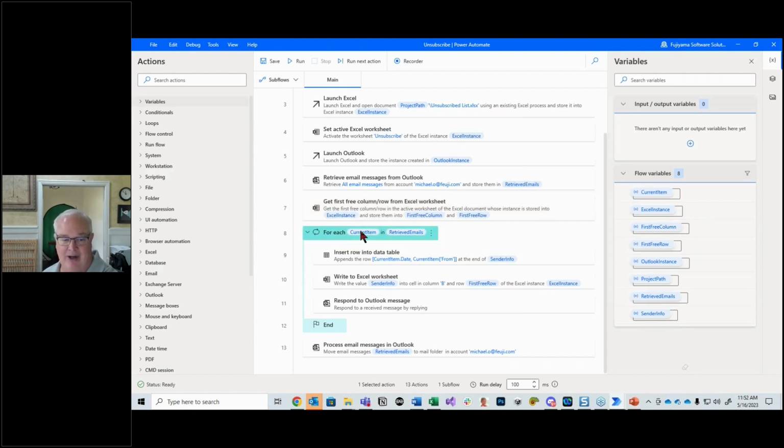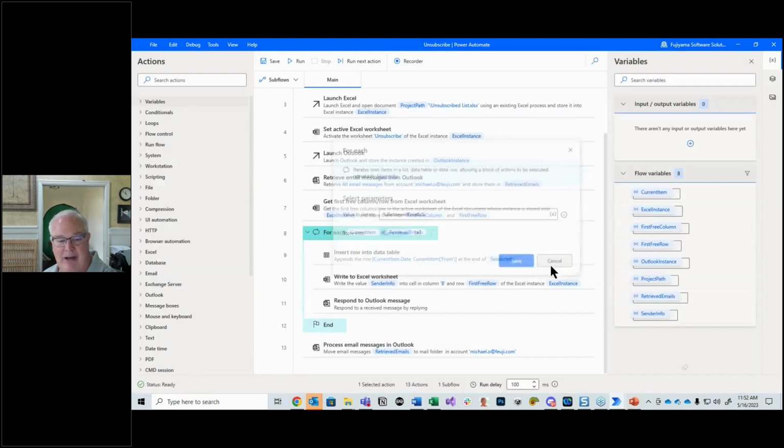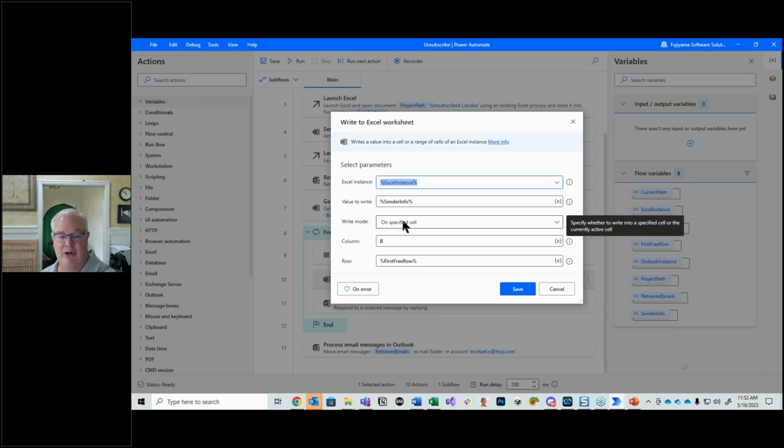So let me open this up real quick just so you can see. So what it's saying is it's going to go through this loop. It's going to take the retrieved emails, and for each and every one of them, one by one, it'll look through them. It'll get the current item that I'm working on, and it's going to pass it into Excel. Once Excel gets it, it'll take that current item date and the current item from, and it's going to go ahead and plug it in or append it into the row. And it says, where should I write it? You're going to write it into the Excel instance using the sender info, that's the name of the email that the person has, on a specified cell starting in column B using the first free row.